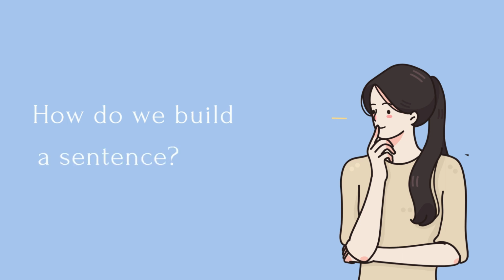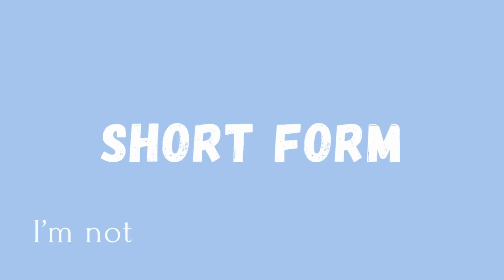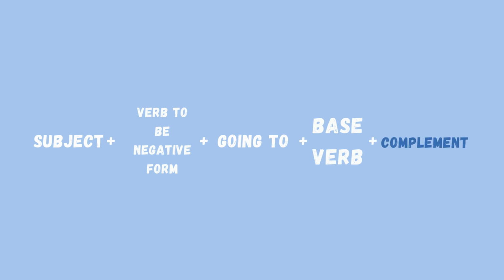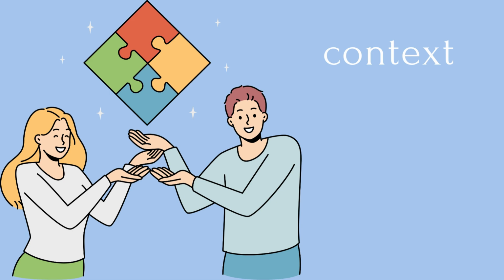Start with the subject, any person, animal, or object that performs the action, plus verb to be in negative form, am not, is not, or are not, or their short forms if you prefer, plus going to, plus the base verb, plus the complement, any extra information that gives context to your sentence.